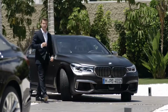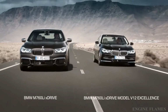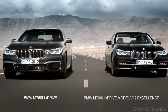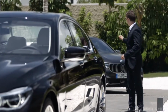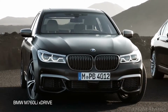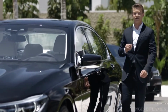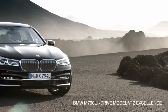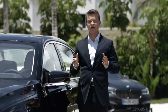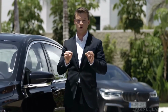As you can see, the new top-of-the-range entrant comes in two different models. There is the straightforward, right-in-your-face, very sporty BMW M760Li xDRIVE, and for those drivers looking for a more luxurious, discreet look, there is the BMW M760Li xDRIVE model V12 Excellence. But let's save that for later and begin with what is probably most preying on your minds, their striking performance.